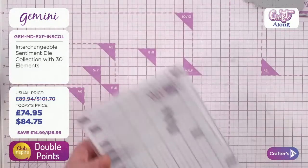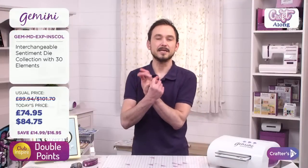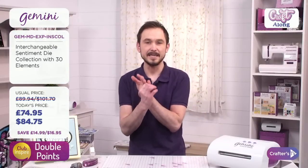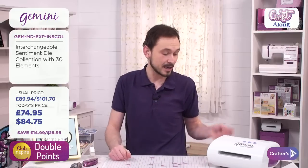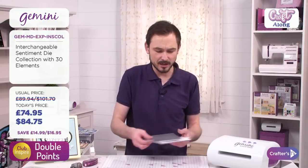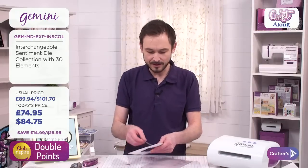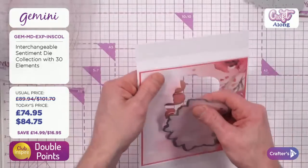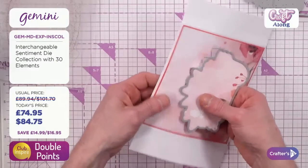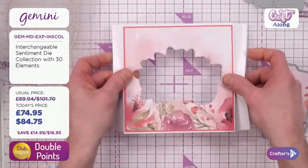So layering these ones up. Now that is our white smooth stamping card, that is our 12 by 12 texture card, and then that's also our pattern cardstock. I've not put in the metal shim. Quite confident that it's going to cut all layers, but we'll see. We'll see in a minute. So let's see. Not that I doubted it, but I should never question the Gemini. So that's cut all 3 layers.